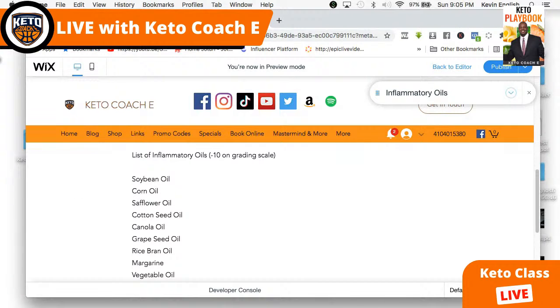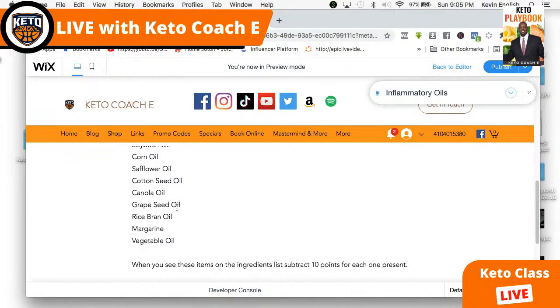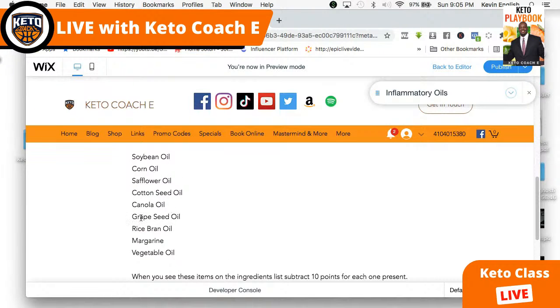So soybean oil, you have corn oil, you have safflower oil, you have cottonseed oils, canola oils, grapeseed oil. Grapeseed oil is the one that people always ask, like, why grapeseed oil? Like, that should be fine. But there's something called the omega-6 to omega-3 ratio, and pretty much all of these fail in that ratio because if you have too many omega-6s to omega-3s, then it becomes inflammatory to your body.